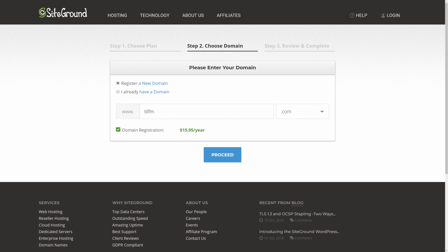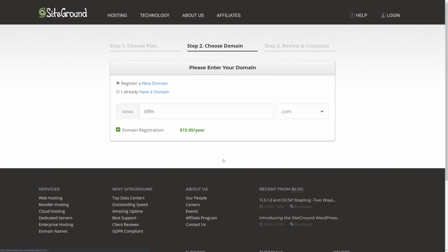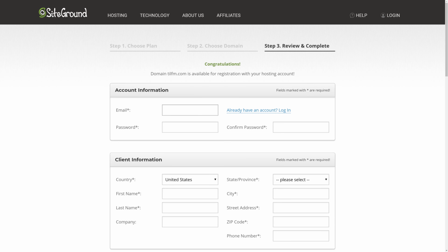So we're going to go ahead and register this. Domain registration is $16 a year. We'll click proceed. And then we'll fill out all of this information. So I'm going to do that, and then we'll jump to the payment page.